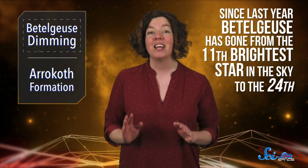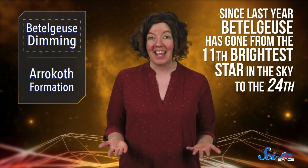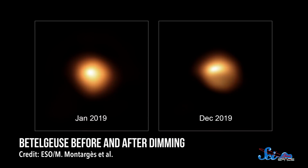But since last year, scientists have noticed that Betelgeuse is dimming, and not just a little. It's gone from the 11th brightest star in the sky to the 24th. That's enough to notice with the naked eye. And just last week, thanks to observations from the European Southern Observatory, we learned that this dimming is kind of lopsided, which has got people talking about how close Betelgeuse might actually be to that explosion.